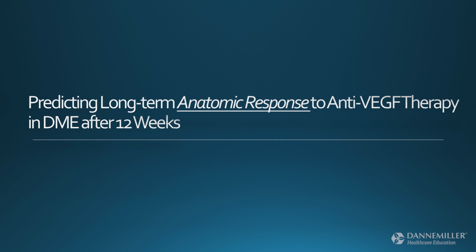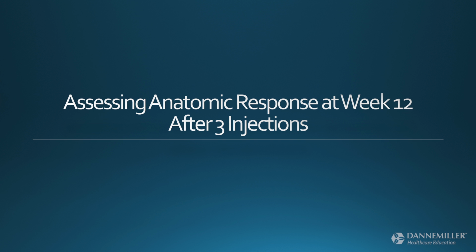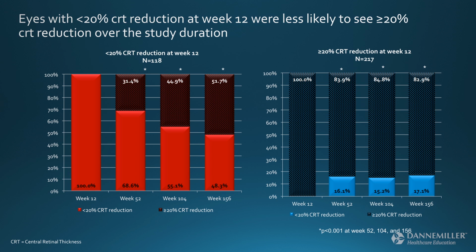So we did a similar analysis looking at the same data set and looking at central retinal thickness response out to 3 years after the initial response to ranibizumab. So if you look at the response to ranibizumab, you can actually split the patients up into 2 cohorts after 3 injections or 12 weeks. You can split the patients up into those that had less than 20% response and those subjects who had greater than 20% response. 35% had that less than 20% response after 3 monthly injections.